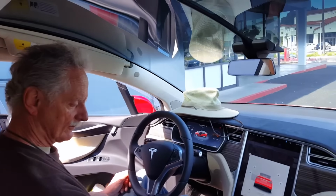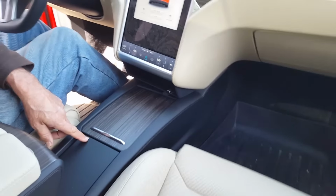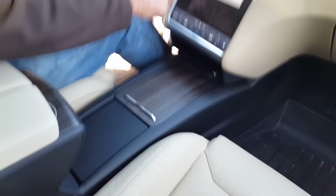And to close it, you just have to touch and push, and then it closes electronically. Max is in the back seat. I know. Hey, oh, he's still back there. Yeah, look at that. Look at your little touch.